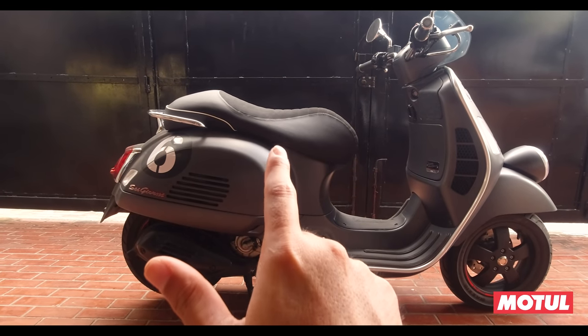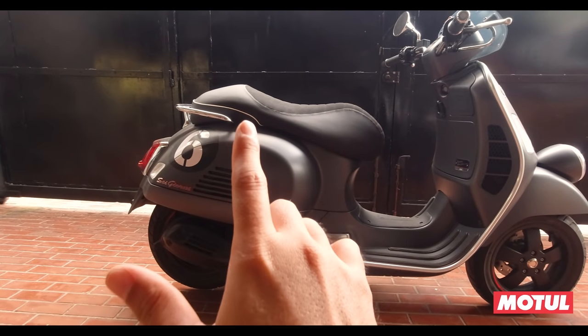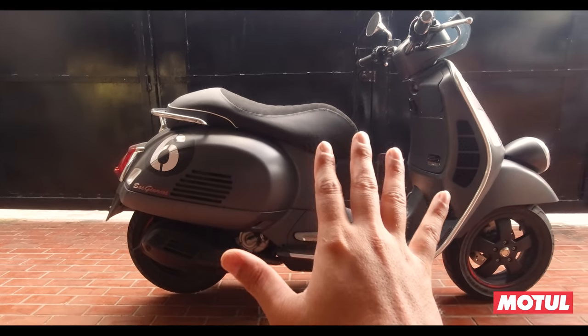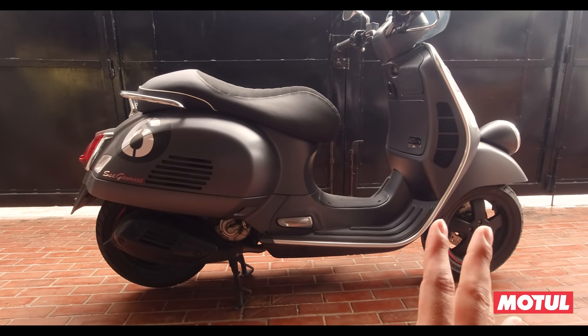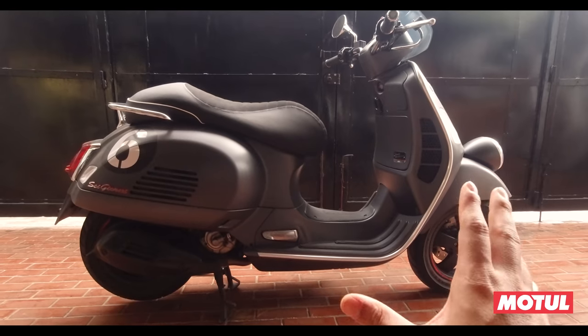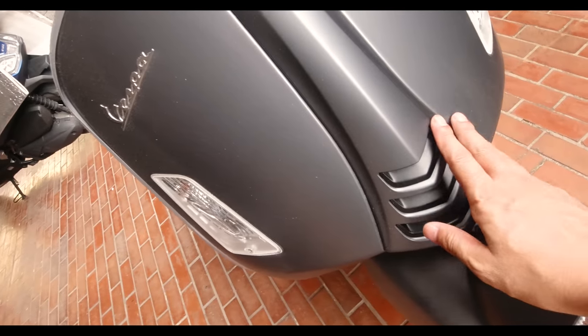And what's so cool about this seat is the fact that it looks like it's built for one person, where in fact you can still have a pillion. It's approved for a pillion. But when you look at it, it looks like it's for one person. So looks-wise, nothing really changed much except for the seat, for what is to me a GTV that is now in a Sei Giorni package. So this is different also.